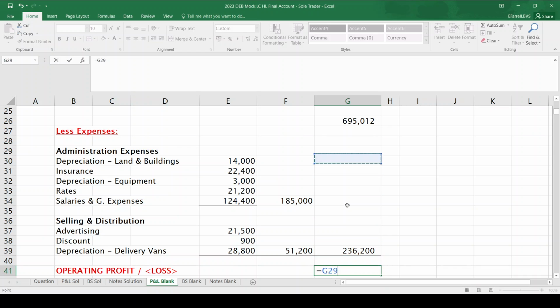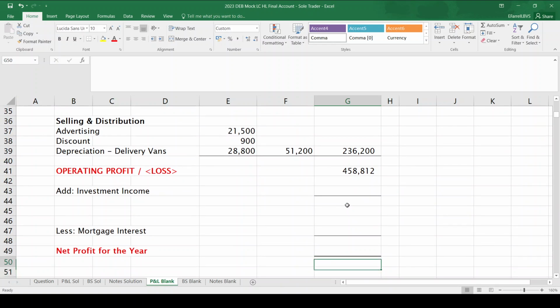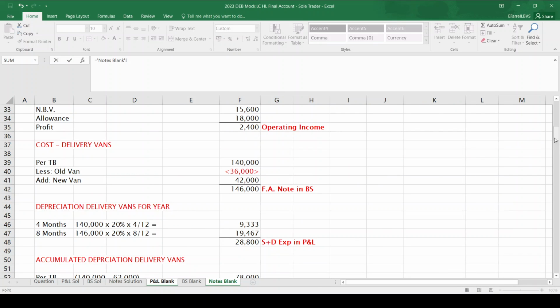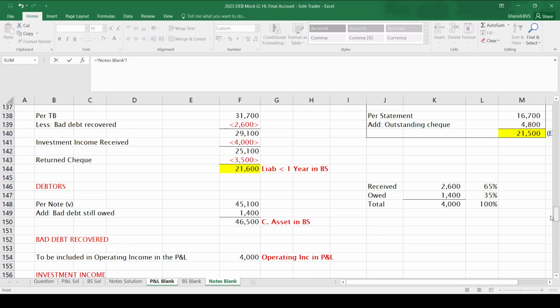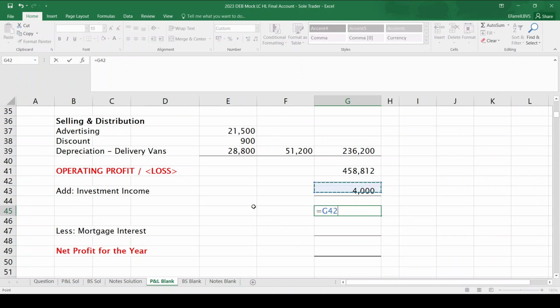And because they're expenses, I'm going to take those from the profit above, which leaves me at 458,812. Now I have to add my investment income and take away my mortgage interest, because investment income is good, it's going to increase the profit, and mortgage interest is bad, I pay that, it's going to decrease my profit. And again, they always have to be disclosed on their own at the bottom of the profit and loss. So the investment income, I worked it out towards the end, I think it was 4,000. Investment income was 4,000, I'm going to add that on.